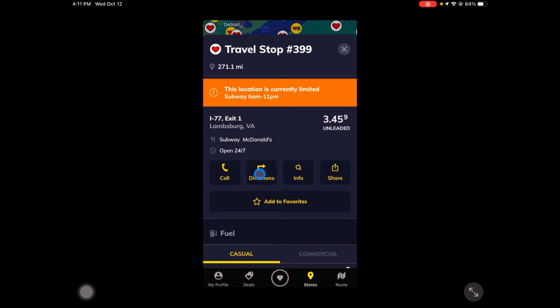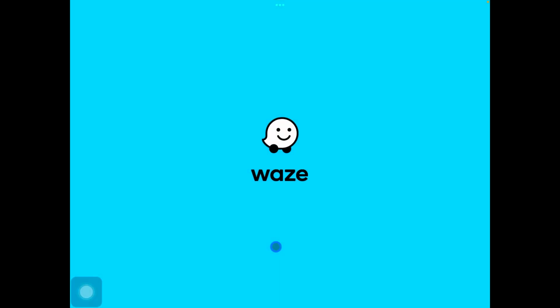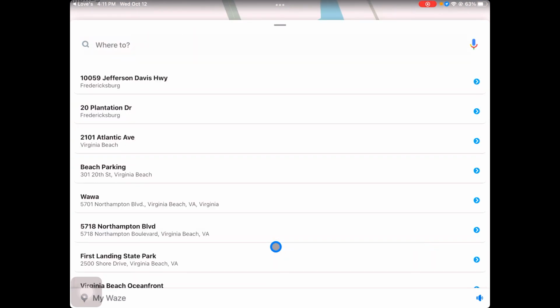There's a Subway and there's McDonald's. And if I click on directions and click on Waze, it would automatically invoke the Waze app and you know the rest of the story. Waze will get me there.